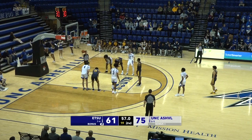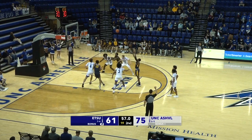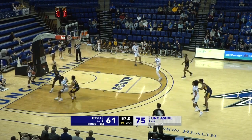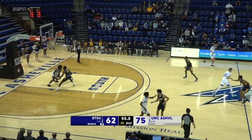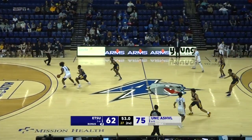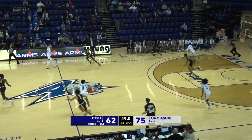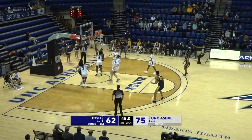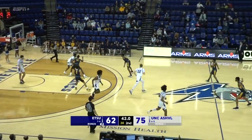LJ Thorpe back into the game, taking the place of Doc Battle. Second shot, good. For Ladarius Brewer, he's got 10 points. Thorpe in a bit of trouble, throws it away. Here's Sloan, quickly working in transition. Brewer, the layup, 23 points for Ty Brewer.